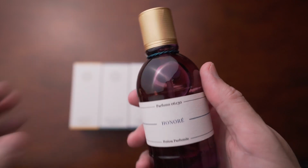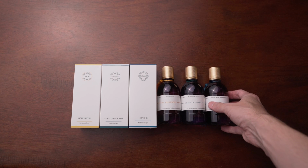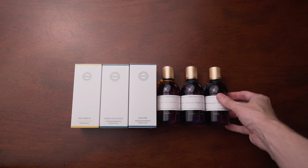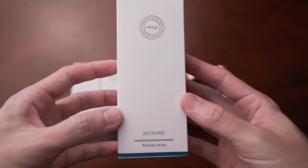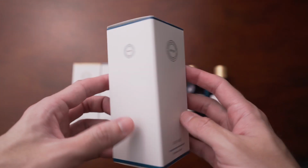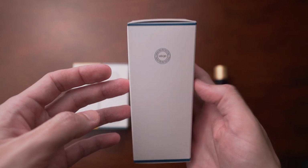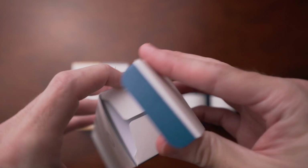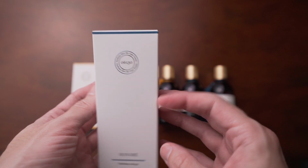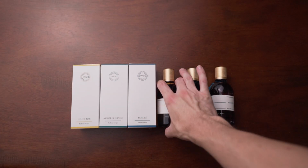Now, I have this whole line. This whole line is fantastic, and it kind of reminds me of maybe the style of Hermès from the Hermessence line. It has a very delicate, very refined, put together type of formula to their fragrances, and they're exquisite. The first one is Honoré. Honoré is a great mixture of aromatic, citrus, and herbal components. It has notes of citrus, artemisia, white musk, mint, jasmine, and some woody notes. It's a wonderful green, herbal type of scent that is great in the warmer weather.